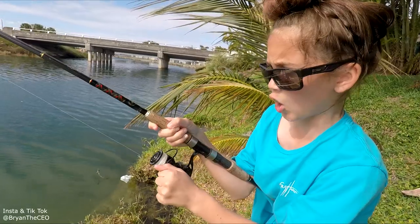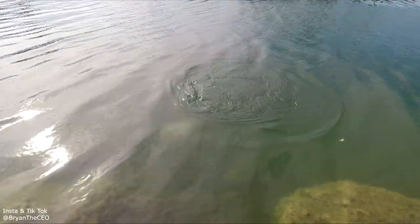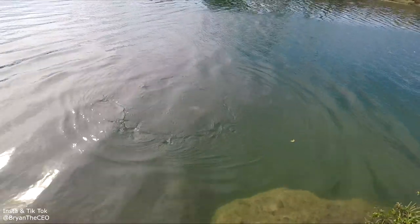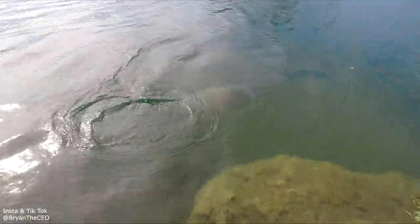Oh, there you go. Good job. Oh my God, he's amazing. Oh my God, that's the biggest carp ever. That is your first carp, and that is a massive carp, baby. Come on. Oh, he's not ready. He's gonna run again. Wow.